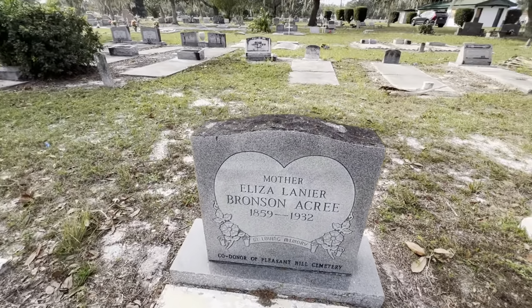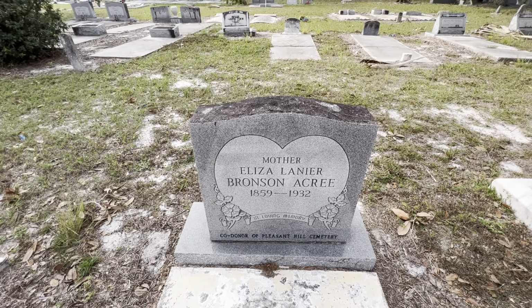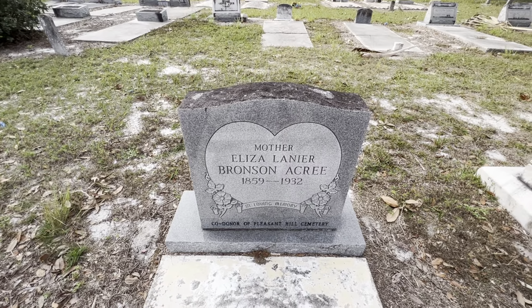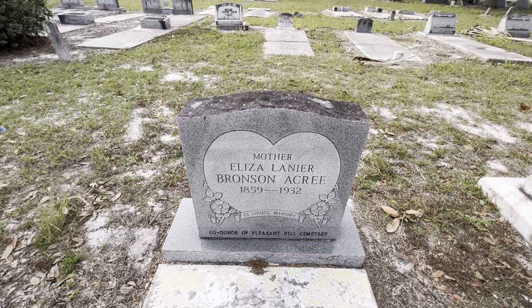So these are the people that donated in order to make Pleasant Hill Cemetery possible. Co-donor of Pleasant Hill Cemetery. So they must have donated the land and enough money to get it started.